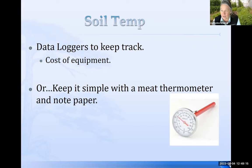That is your target. So I use black plastic, even in the high tunnel, to heat that soil up. Your plants will grow faster. They'll be hardier. You'll be harvesting sooner. So you can be a geeky gardener, geeky horticulturist, and get a soil thermometer and take the temperature of the soil, but 85 is your target degree.